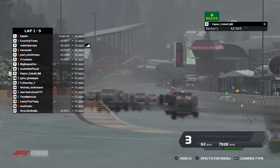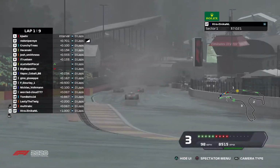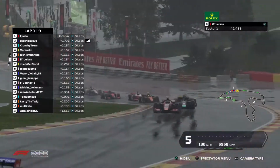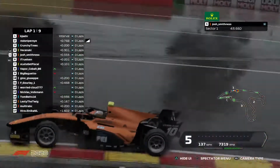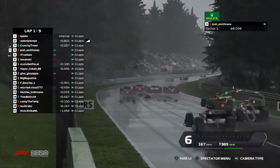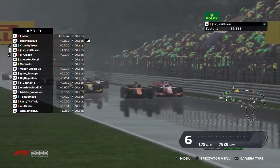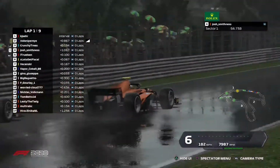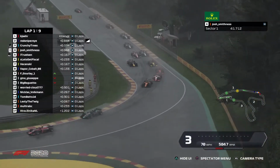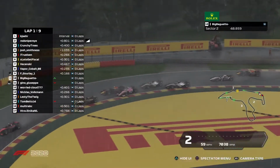Let's see here if everyone makes it through turn 1. We did see AstraZeneca having a bit of trouble. Manages to keep it on the track though. Nice work from him. So come into third turn. So far so good. Going 2 to 3 wide here. Definitely thick there, but everyone manages to keep it on.